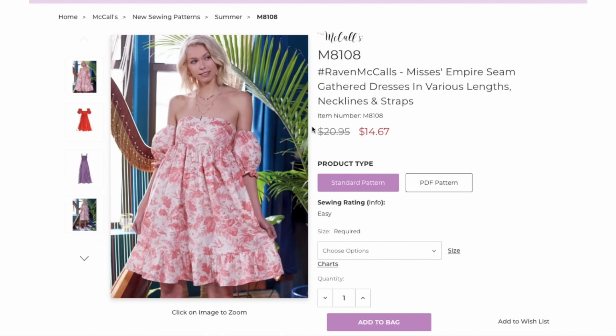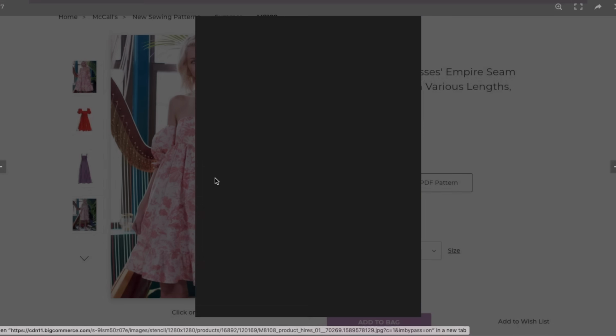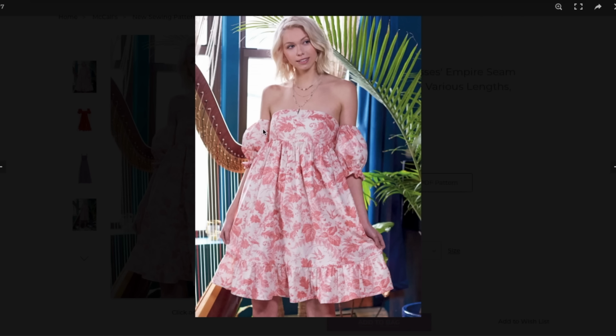Raven. Okay, Raven. I don't hate it. You guys might be surprised by that, but I don't hate it. Misses Empire Seam gathered dresses in various lengths, necklines, and straps. Okay, strapless with the little arm thing. I'm interested to see if this is attached. But you have your Empire Seam gathered, very roomy skirt with a ruffle hem.